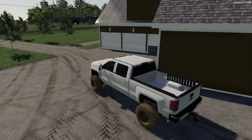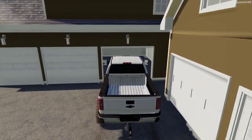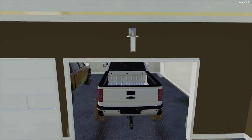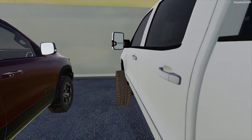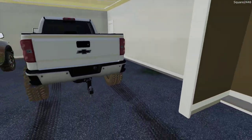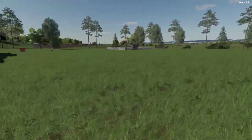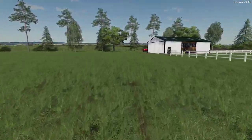Let's get in the Duramax. Looks like by accident we got in the other one. With the Duramax parked up, now, one of the big reasons why I decided to have the trucks drive in now is because the fumes from the exhaust will be going outside instead of right into the house in the garage, since it's now attached.